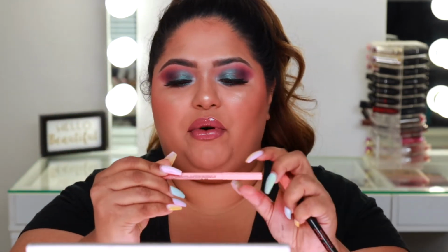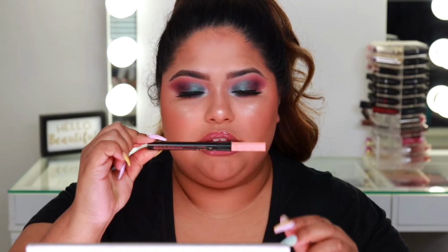Guys, the next items that I want to talk about: Mented Cosmetics just came out with a roller liner, and they also came out with the eye brightener pencil. I don't know if this has been out for a while, but this is new to me because I've never tried it. And this roller liner, I know for sure was new because they did a bunch of promo for it. I want to tell you guys, this roller liner is amazing.